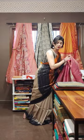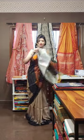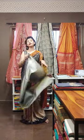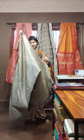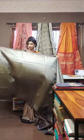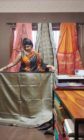This is a raw tussar silk sari with a little bit of chowra border. बहुत सारे लोग थोड़ा सा white border के लिए भी पूछते हैं. जिन लोगों का demand है white border के लिए, उन लोगों के लिए ये साड़ी. This is a raw tussar. Raw tussar के ऊपर squarish motif.